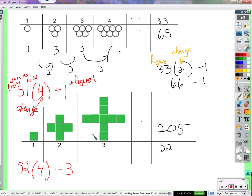Yeah? So when you do 52 times 4 minus 3, some people wouldn't get where you'd get the 3 from, so it wouldn't make sense. I think a lot of people don't know where that 3 is coming from, right? Yeah. Where's that 3 coming from? I don't know. But it works, doesn't it?